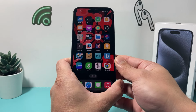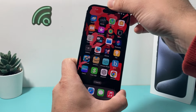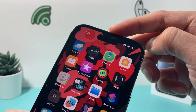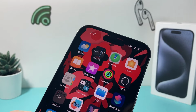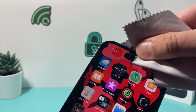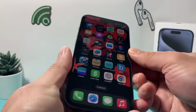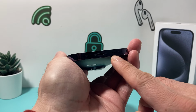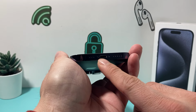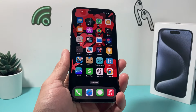Now, after you have done that, the next thing you also want to do is that if you see dirt or dust build up, especially up top here, you want to clean it with a microfiber cloth, because if those speakers up here are blocked, you won't be able to hear on your earpiece. Same goes here on the bottom as well, the speakers here and then the mic over here. You're going to make sure those are cleaned out as well. So clean those out and you'll see a big difference.